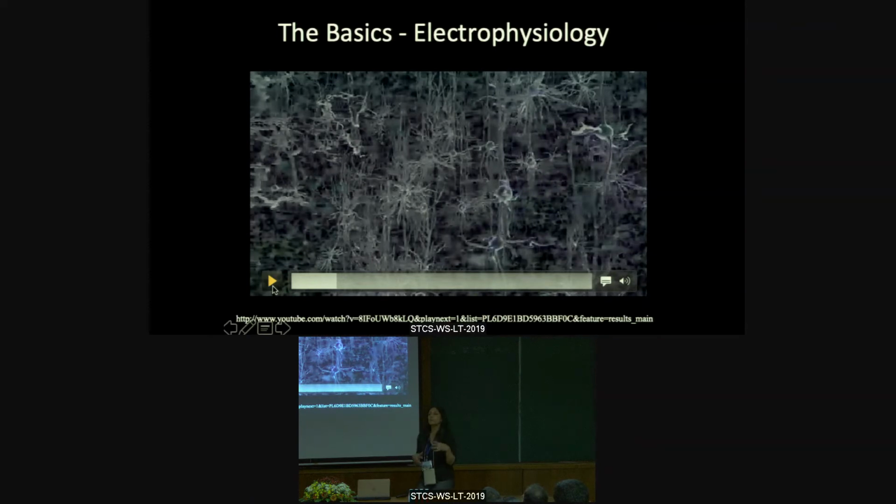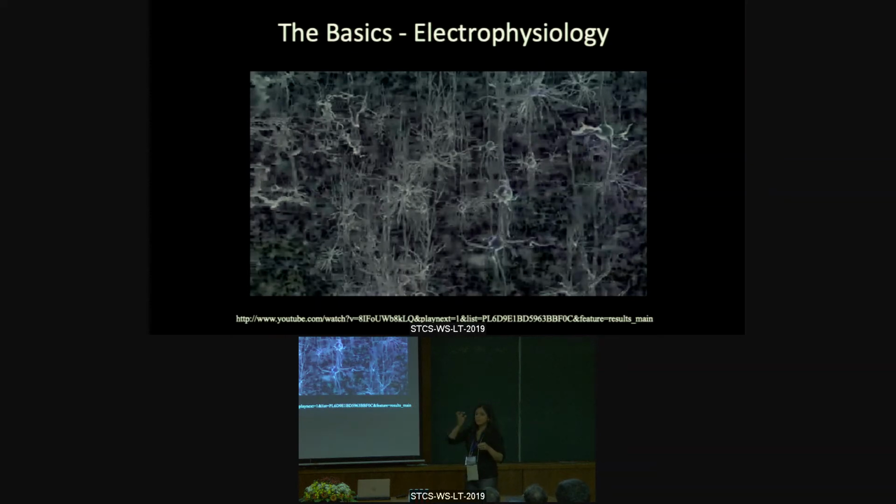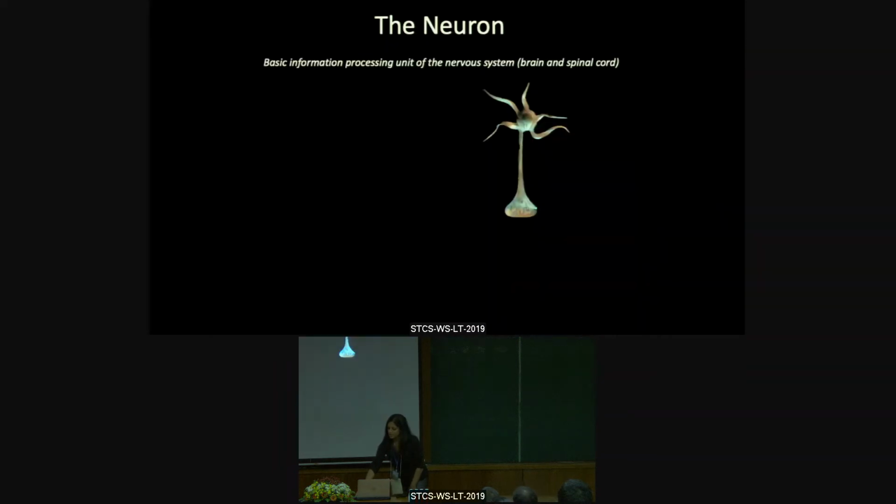Okay, I'm going to stop it there. Just wanted to give you guys a visual of what's going on. So this could be a very small region within cubic centimeters, say in your cortex, where you have hundreds of thousands of neurons that might be densely packed or less densely packed, depending on the region.